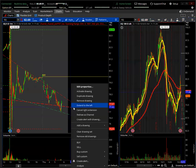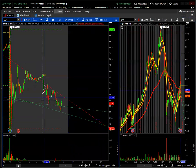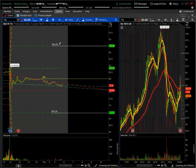So this one would have now been support too. So we'll change that over to a green. So that's what we're looking like. If it can't break this resistance line, yes, these could provide some support. Otherwise, if you see how much it's downtrended, I don't see this on the upside as being a possibility.